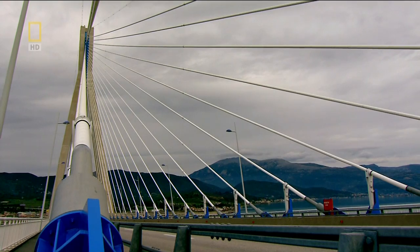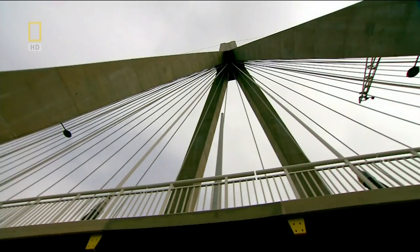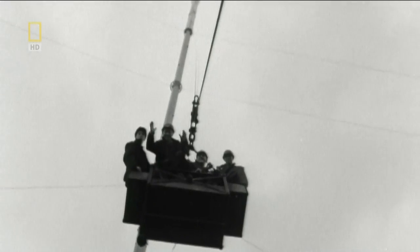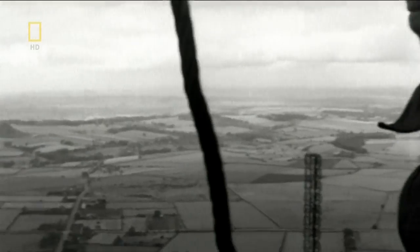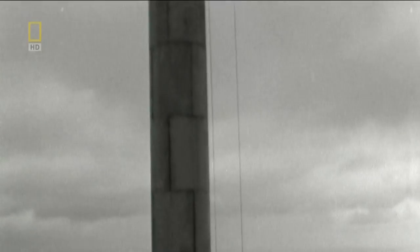The same conditions that threatened the Fred Hartman Bridge are a risk to any lightweight, round metal structure, such as a cable, a tower, or a chimney. The Emley Moor TV mast in Yorkshire, England was constructed in 1964, one of a new generation of lightweight structures built of metal rather than brick. In 1969, in light winds, the tower collapsed without warning.